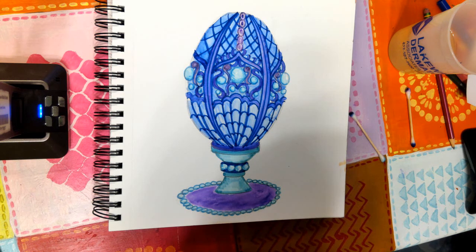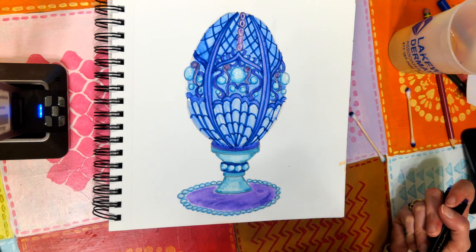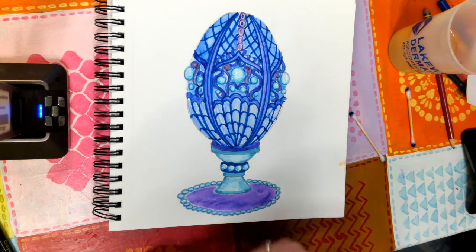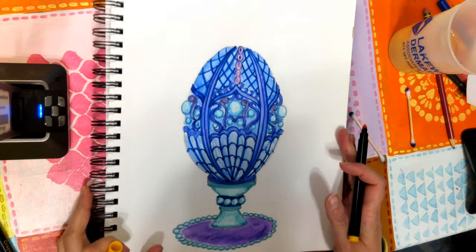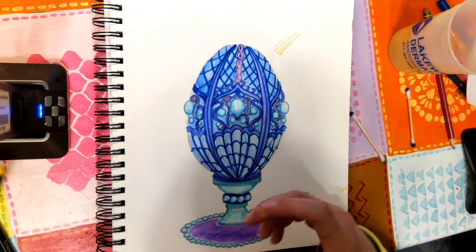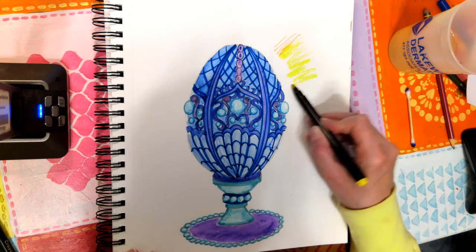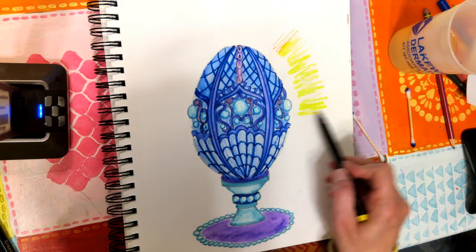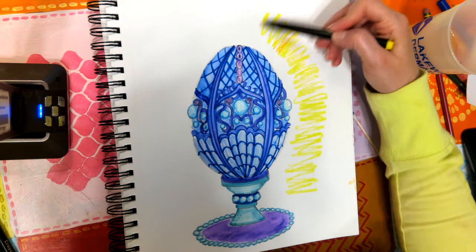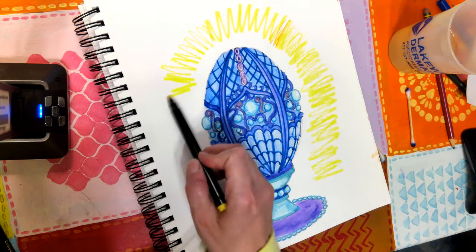Now, how do you finish it off? Well, you could give it a background. So I could keep it with these colors, or maybe I want it to glow, because it is a Faberge egg. So what you can do is take that marker. I'm moving the marker to the side. I actually want a brighter one. Looks like a highlighter, but it's not. So I'm just putting a layer all the way around, not touching the egg, because I want it to glow.